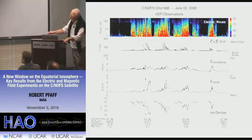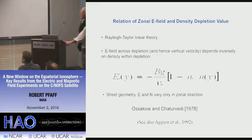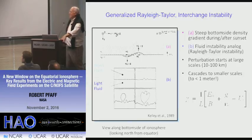I just want to point out that this relation is a correlation, but it's stronger. I think there's definitely a causality between the E fields and density, obviously; it is not new. That has been an outgrowth of the Rayleigh-Taylor instability to explain this. This is the simple linear theory showing how the density and the zonal electric field are correlated. This is from a paper by HAO and NCAR, and Tom Magson also showed this with San Marco data. So the Rayleigh-Taylor instability is sort of what we all turn to to explain spread F.